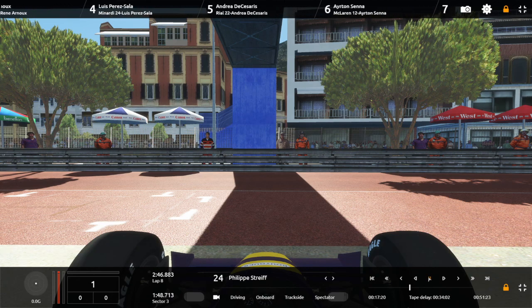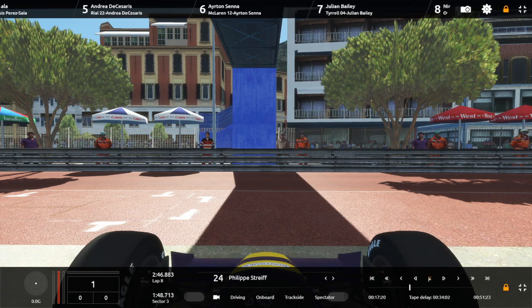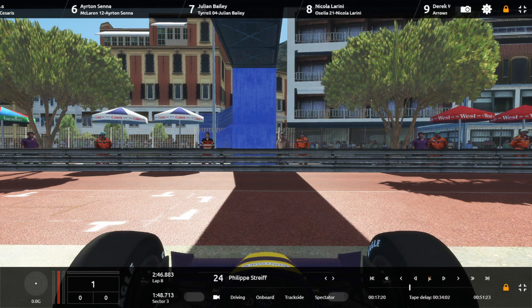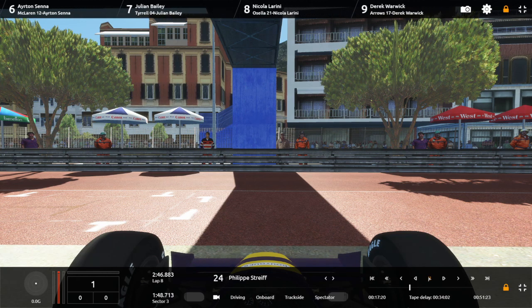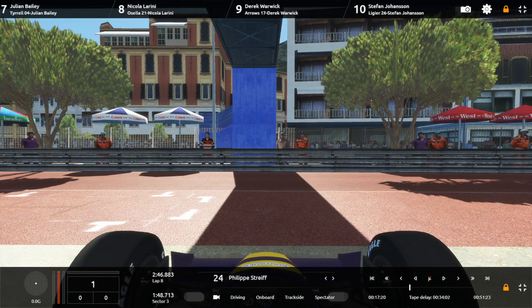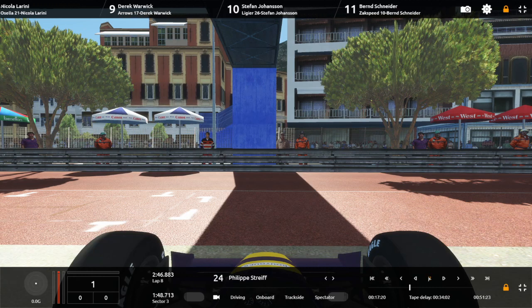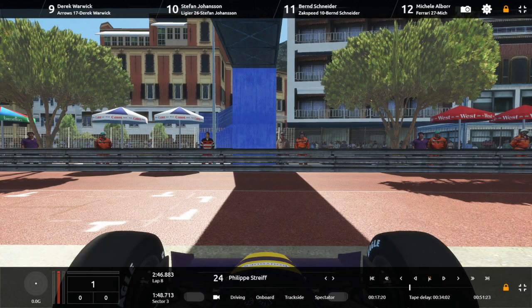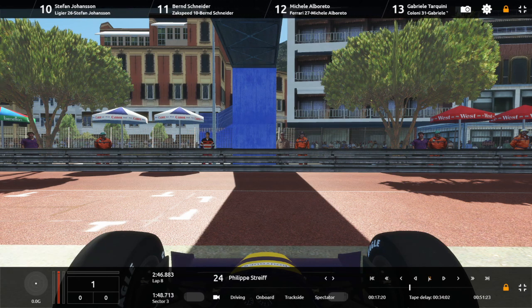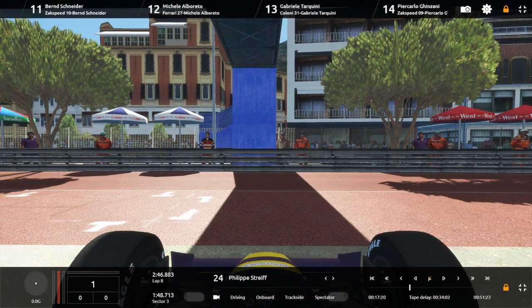So that gives us time to have a little look at some replays because of this red flag, which is out in Monaco. We're going to get some replays ready for you just to see what happened.